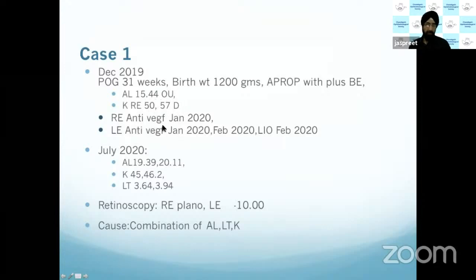Now, for the right eye, they gave anti-VEGF in Jan 2020, but the left eye required anti-VEGF plus a laser. After about 6 months, the axial length, which was 15.4, increases to 19.3 in the eye with the anti-VEGF. But in the eye where laser was done as well, there is a much greater increase, to 20.11. So this is a very short follow-up, just 6 months. The keratometry, as it would with age, decreases to about 45 to 46. The lens thickness is about 3.6 in the eye with anti-VEGF, and 3.9 in the eye where the laser was done. So in the laser eye, lens thickness is more as compared to the other eye.